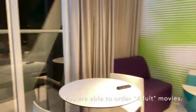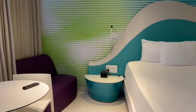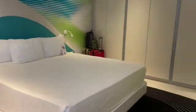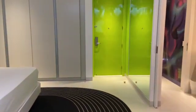The TV was really cool. Depending on the rooms you have, you can get free adult channels. So just keep that in mind if that's something important to you. But this room was really, really cool. That mirror, huge, loved it.